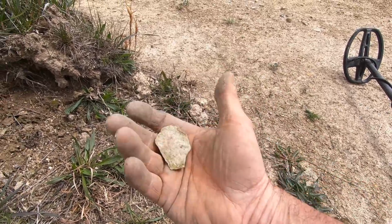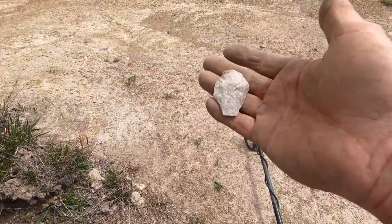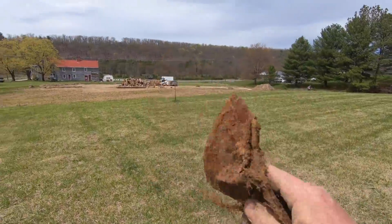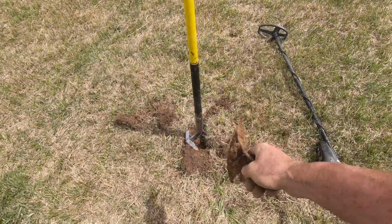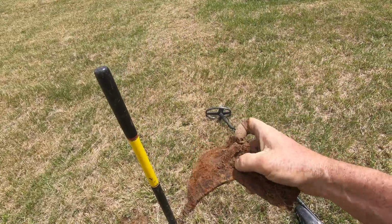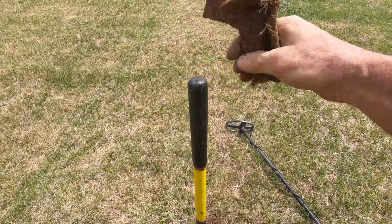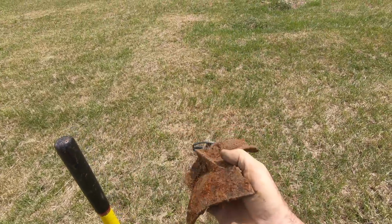I mean, this isn't a rock that I have seen here on this property yet, so it was carried in by someone. I kind of came up away from the house out into the field here, and there's a little bit of iron, and I got a big iron signal right here and dug it up, and looky here. This is a big old cooking kettle. Well, part of one anyway. So there's definitely something going on right here.